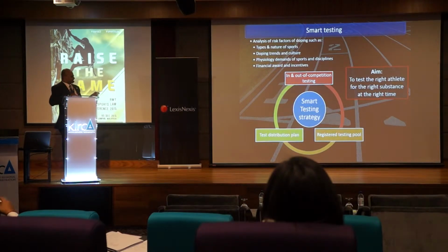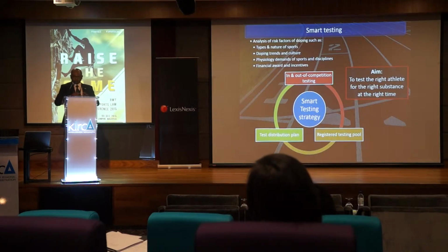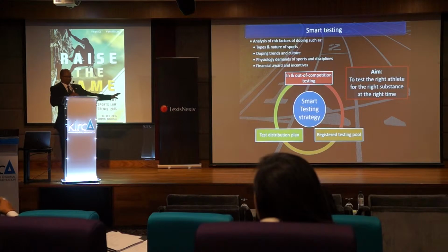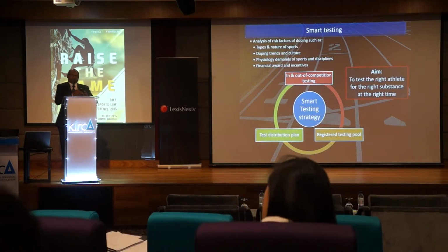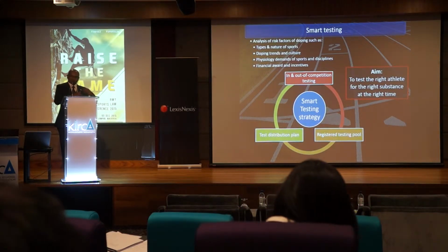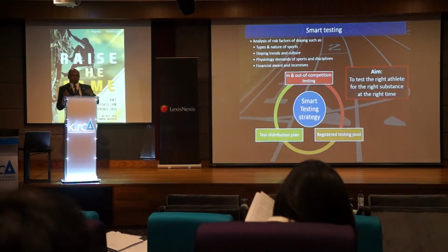Okay. This is how we do our national testing program. We select all the top athletes, whoever is in the national team. For this year, we have 100 athletes. We put them in the registered testing pool, and then we notify them that they're in our RTP. Once they're in our RTP, they are required to give their information, where they train and where their accommodation is, and everything. With the information that we get, we do our test distribution plan, we call it TDP, to do the testing without notice, a no-notice test.